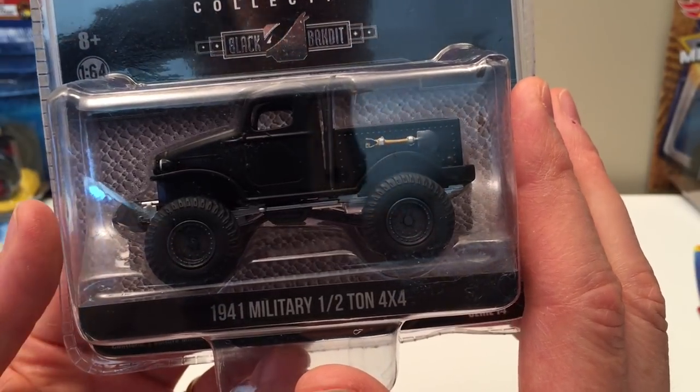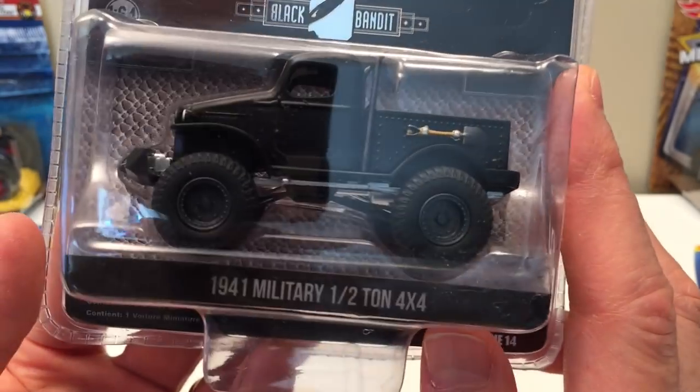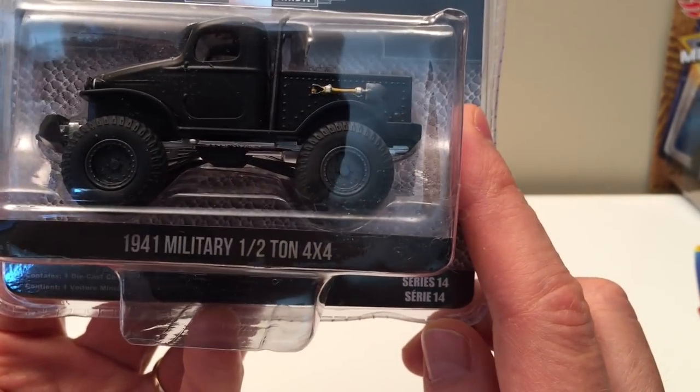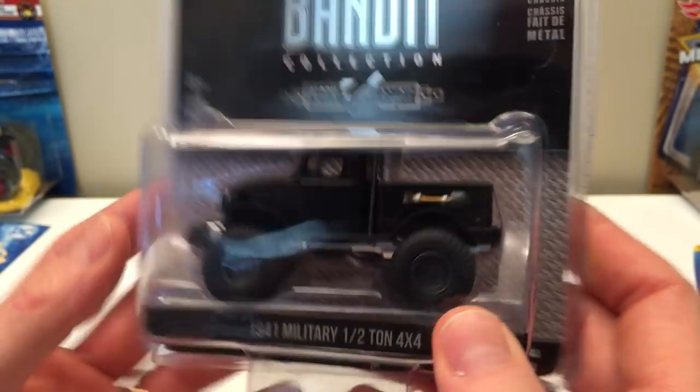Now, I got it because it's a 4x4, so it's kind of like a monster truck, and I wanted to get something a little different. So it's a 1941 military half-ton 4x4. Pretty cool, all black, eh? We're gonna open it up so you can see the detail too.